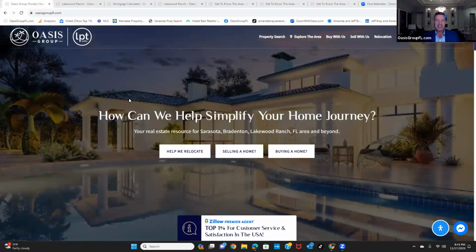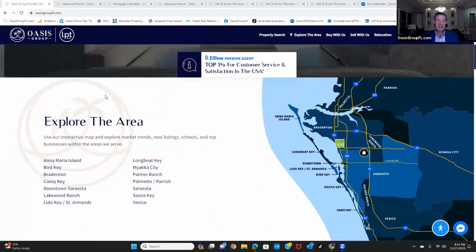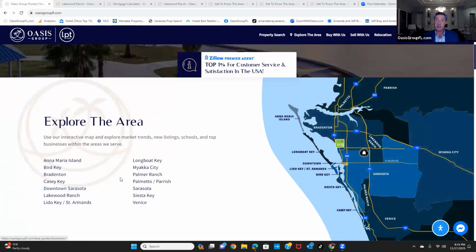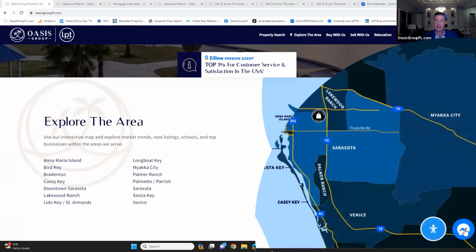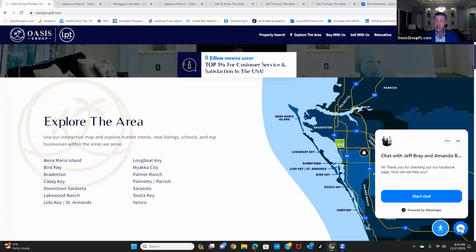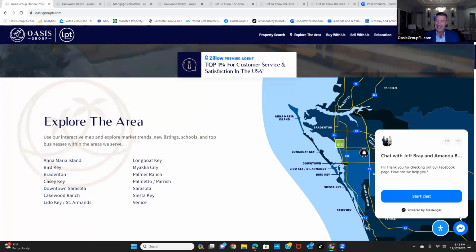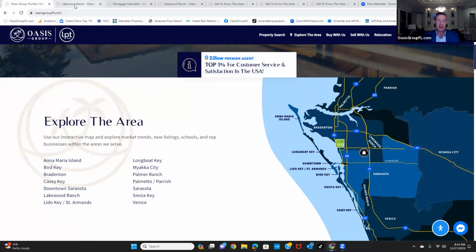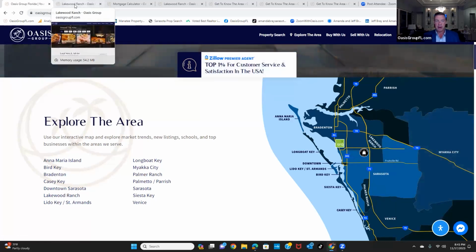All right, as I promised, here is the map. And this is on our website, oasisgroupfl.com. And as you see here, these are our area of expertise. And if you want to get a hold of us, all you got to do is click this. The first thing that will pop up will be a bot, but after that, it'll be me, my wife, or someone that works with us, but probably me. And it's a completely free website, so you don't have to worry. You don't have to put your name. You don't have to put your number or email, so do not worry about that.